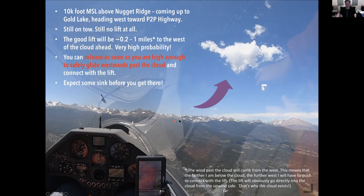And so the question is, how do we get there? Well, I can stay on tow until I'm in the lift. That's the safest option. It's also the one that costs me the most money because I pay for more tow, and it keeps all my buddies at the ground waiting for longer because this tow plane is tied up on my tow. So typically what I do when I see a situation like this is I tow until I'm high enough that I'm really confident that if I let go of the tow, I can fly on my own far enough west to connect with this lift, and then this lift will take me up to the cloud. So that's basically how I do this.